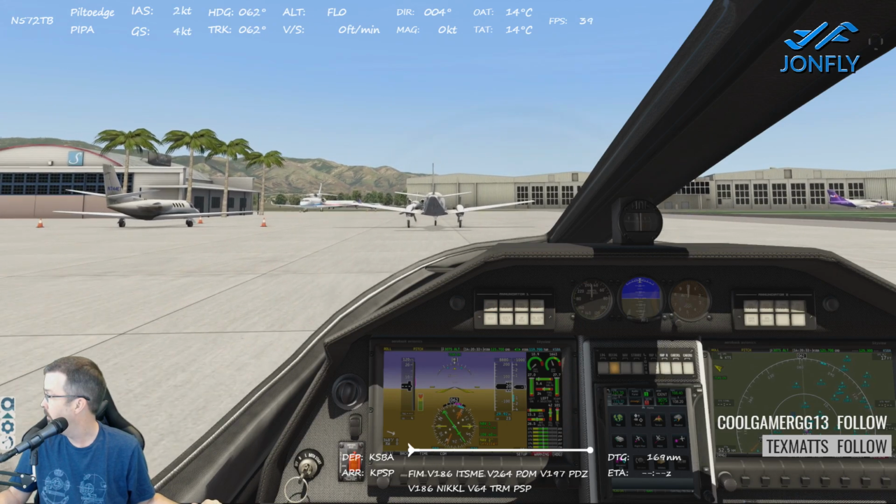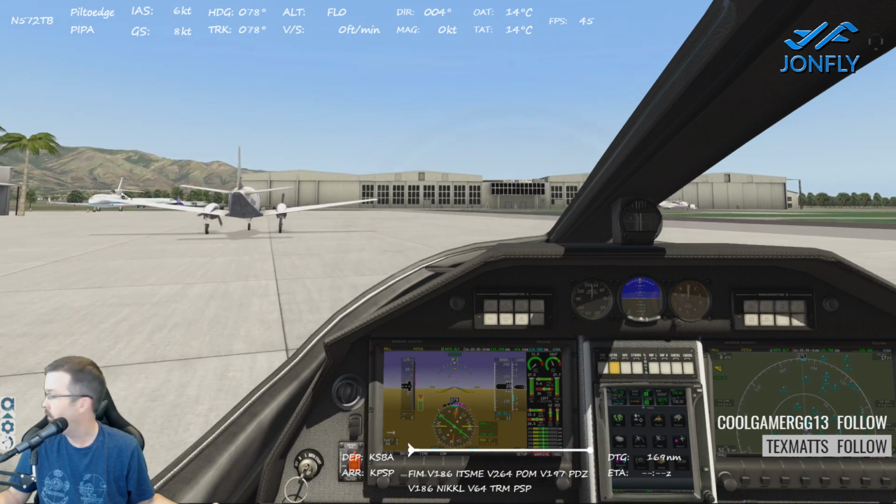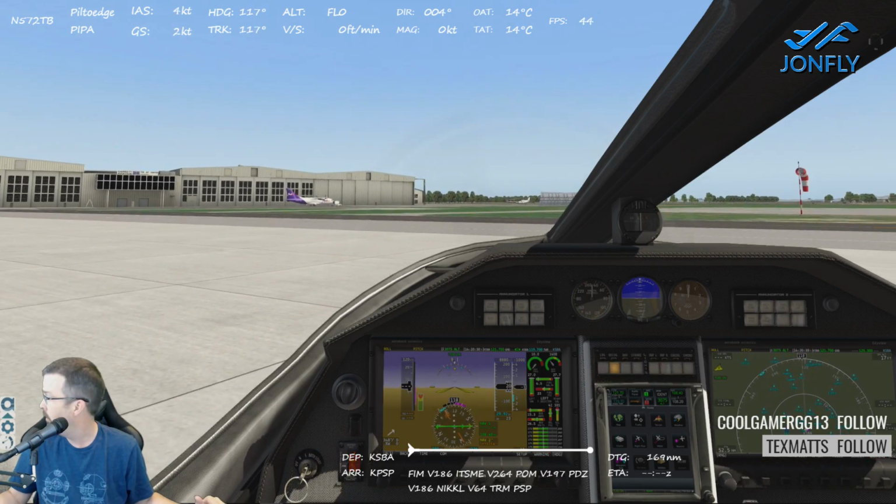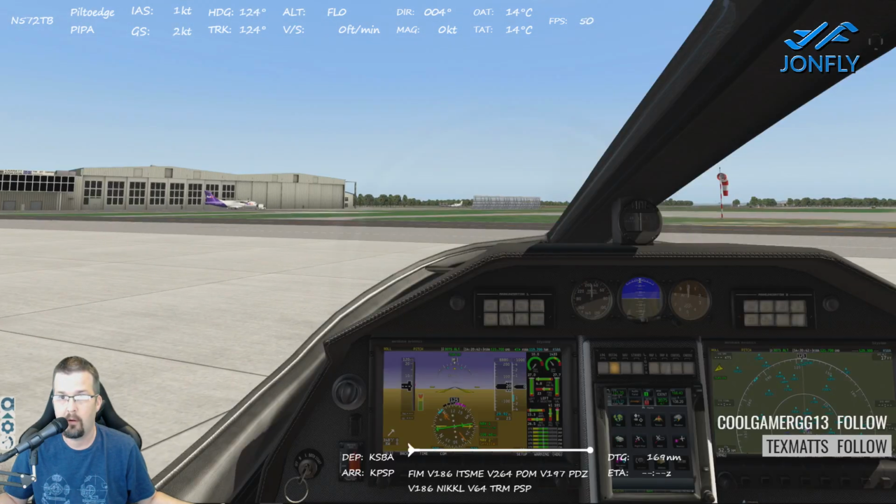412 Tango, pass midfield, left downwind, runway 27. We're going to turn right here. Tango, thank you. You are clear to land, runway 27. Clear to land, 27, Tango.